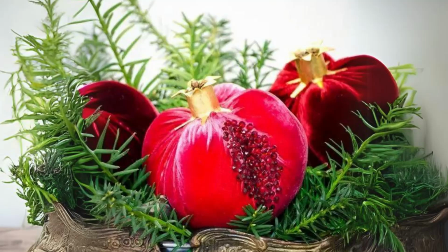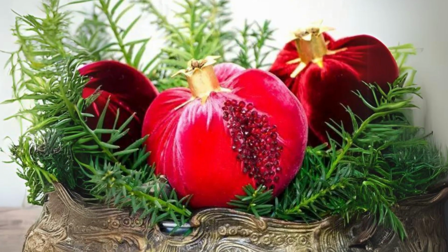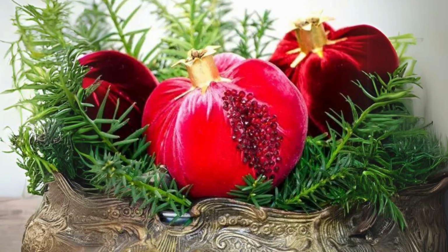Vintage bowl arrangement. Fill a vintage bowl with evergreens and velvet pomegranates with rhinestones for a centerpiece that adds charm to any occasion.